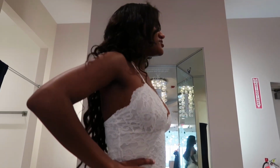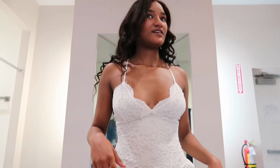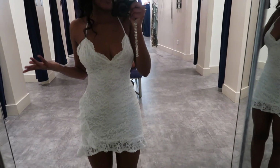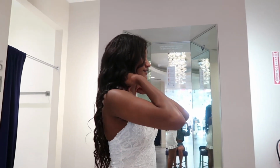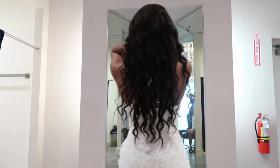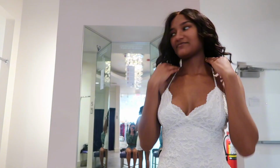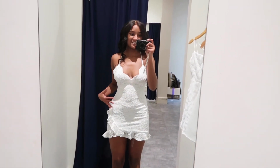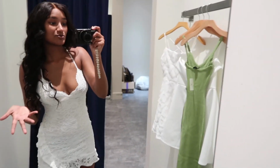For graduation, first of all, I don't like when you can see stomach shape. And I feel like it would itch after a while. Itch? Maybe not. I wish there was a light right here, because... Okay, it looks pretty good on camera, I'm not going to lie. I could definitely put a bra on it, and that would make it look a little bit better. And tighten the straps. But this is too light. I don't know. Yeah, see, even from right here, you can see stomach shaping, and I'm not a fan of that, so we're gonna try on the next one.